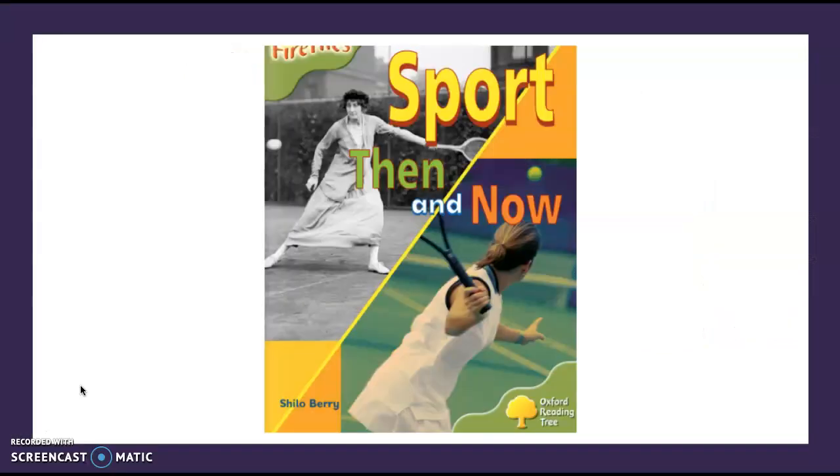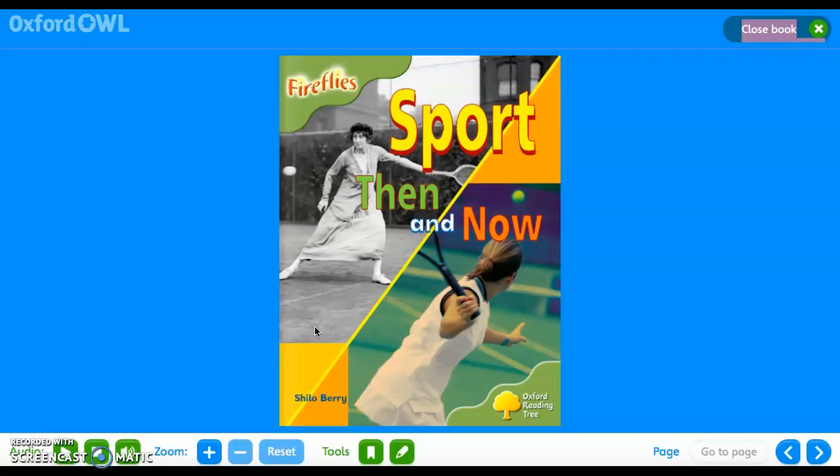Lovely. So the book that we're going to be looking at today is called Sport Then and Now. Have a think for me if you think this book is fiction or non-fiction. Boys and girls, this is what our book looks like on Oxford Owl. Let's have a read.